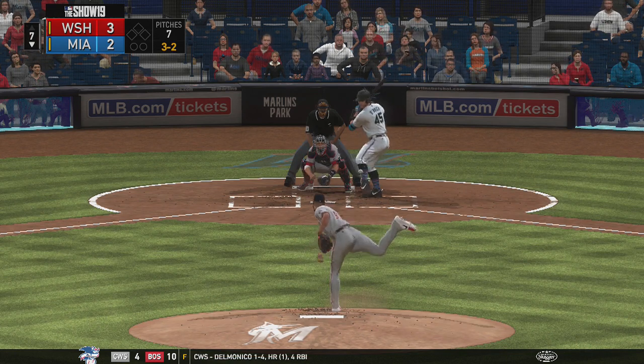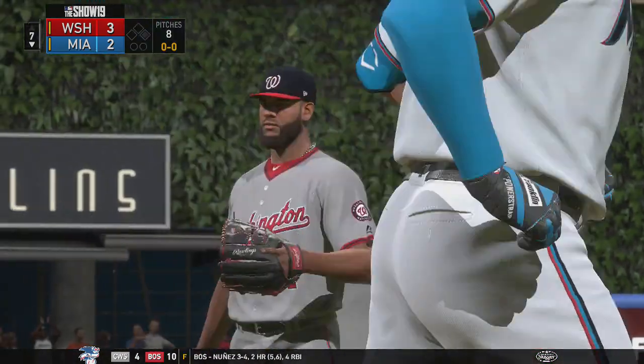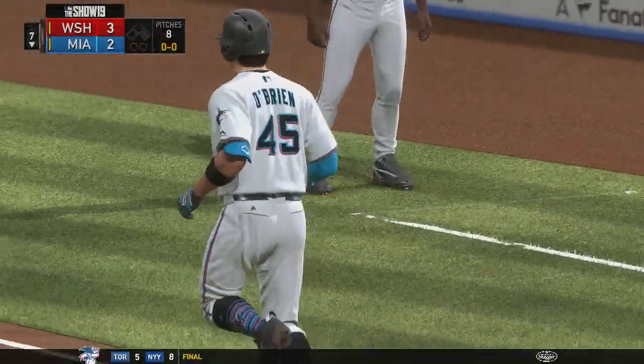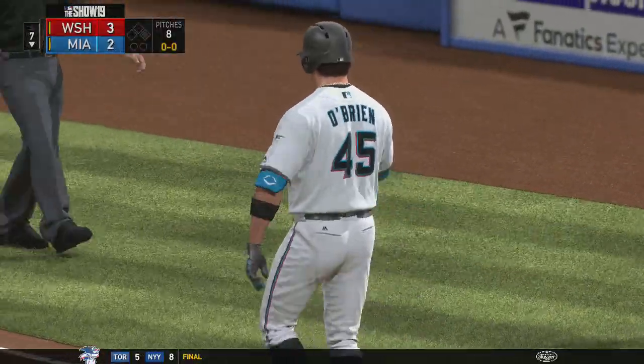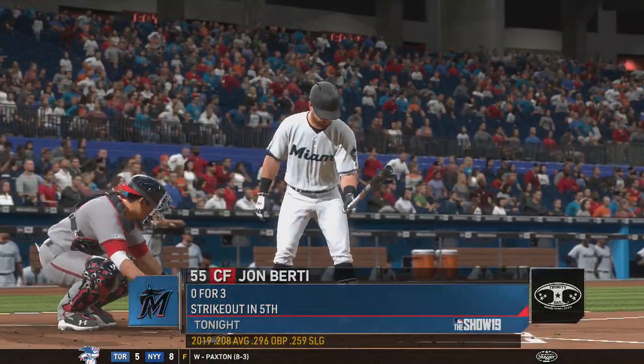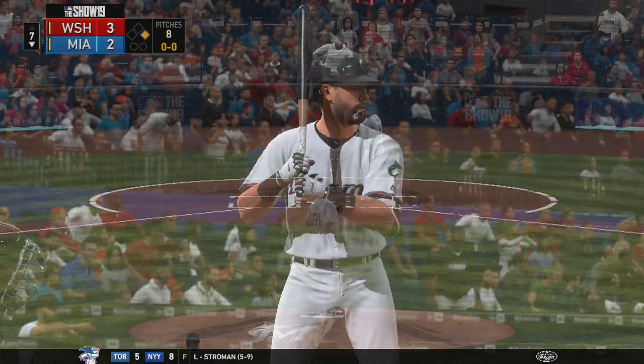Payoff pitch one more time. And he lays off ball four. So now the potential tying run is aboard late in the game. Man, that's a tough one to swallow. You're hanging on to a slim lead, and the last thing you want to do is give up a leadoff walk. Seems like those are the ones that always come back to haunt you. So we'll see if that's the case here.